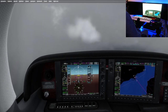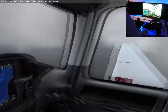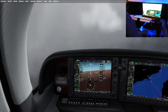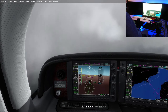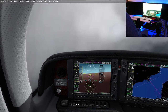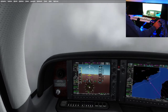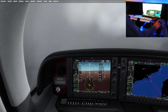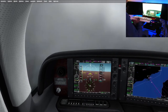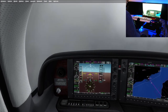So we're getting battered around. Again, this would not be pleasant at all. In fact, it's downright dangerous. Or is it? Maybe it's not. We do have to watch our airspeed because we don't want to overstress the aircraft, so I might actually just come back off the power. Just to avoid. Yeah. It's not behaving very well.